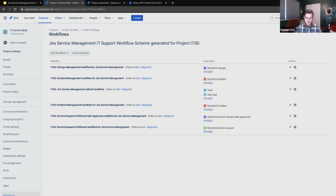Like if you have a public-facing portal, but you do have some internal users that use it, you can allow only internal users to see your knowledge-based articles, and then you're never exposing sensitive information to the outside world. Yeah. So here, I'll go ahead and answer both of those here.